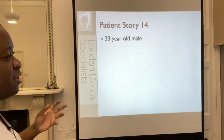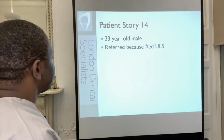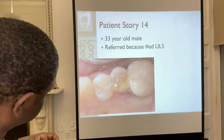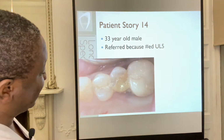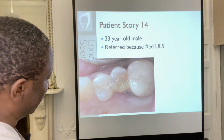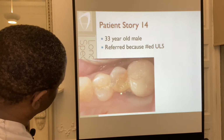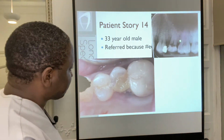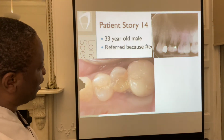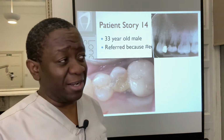So this first patient, a 33-year-old male, was referred to me for that very reason: a fractured upper left second premolar. You can see here a temporary filling that has been placed, and you cannot see it clearly on this picture, but there is a huge hole that extends underneath the gum right there. So this is the upper left second premolar. This dark area is not here and it's not here, and that's the area of fracture and decay.